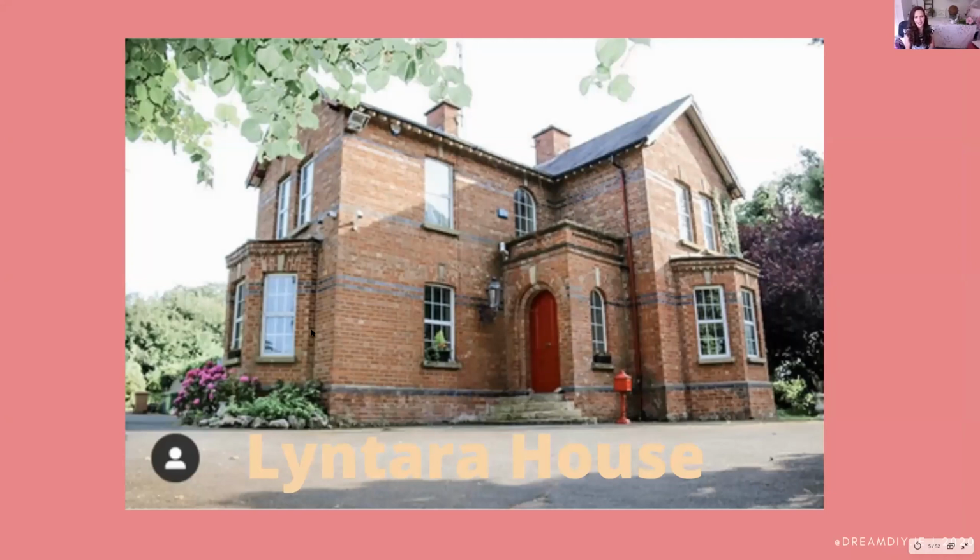So this is our dream house. It was an old manse, and it has lots of potential. It needs a lot of work, but one of the reasons that I fell in love with it is because of its mature gardens. So hopefully this will play.